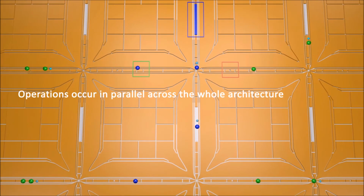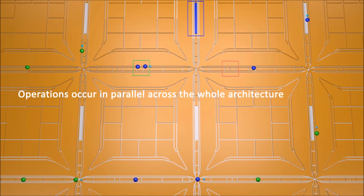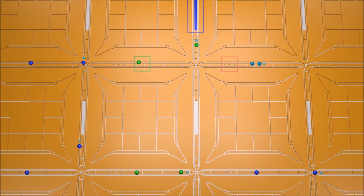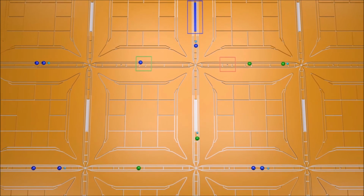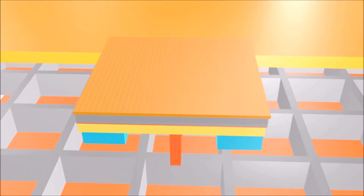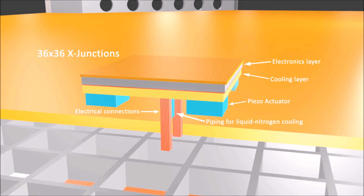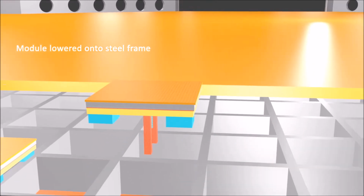And then you zoom out, and this basically just keeps on going. So here, for example, we're running a quantum algorithm to do the error correction, but you can run all sorts of algorithms on that. Then you get to your module size, and I've talked to you about what all these things are, but you'll see in a second why these piezo actuators are so important.